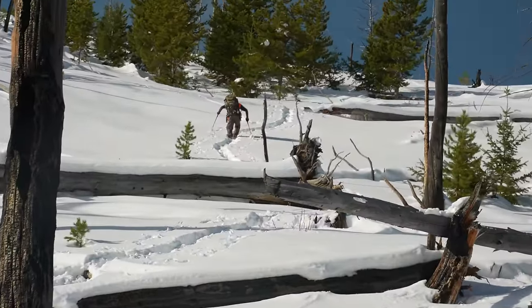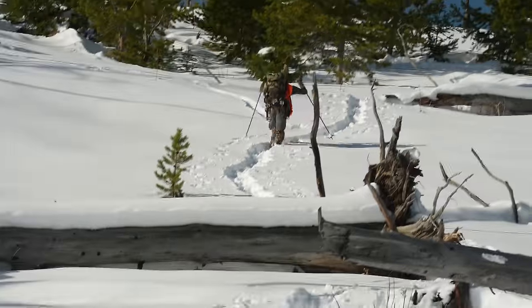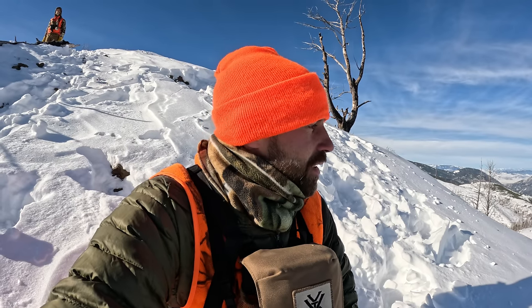Well, we made it back up to our glassing knob about an hour faster than we did yesterday. It was nice with the trail broke already. But just been doing a little glassing so far, having a little lunch. I needed some calories. I was getting pretty tired. Haven't turned anything up yet, but it's not even noon yet. So just hit kind of the main areas where we saw them yesterday. But I'm going to eat some food.